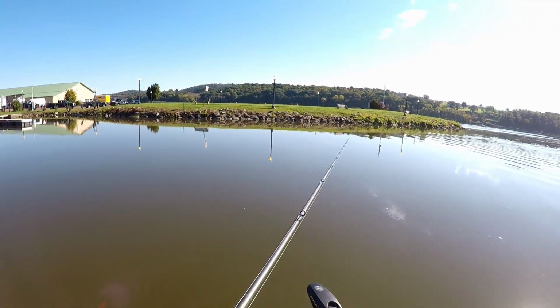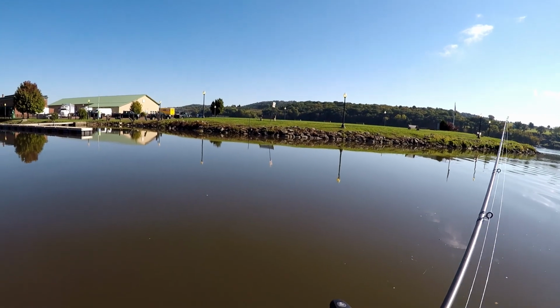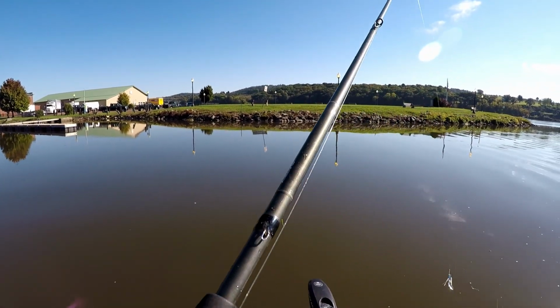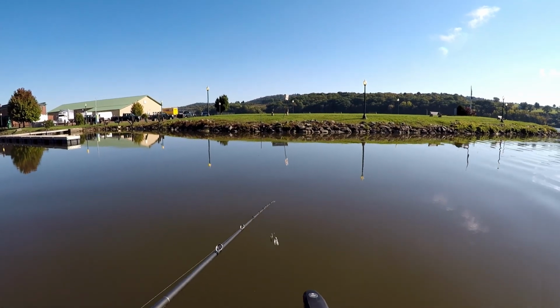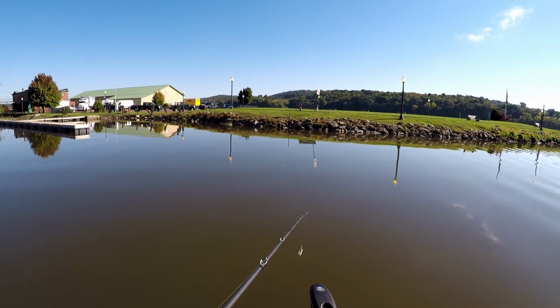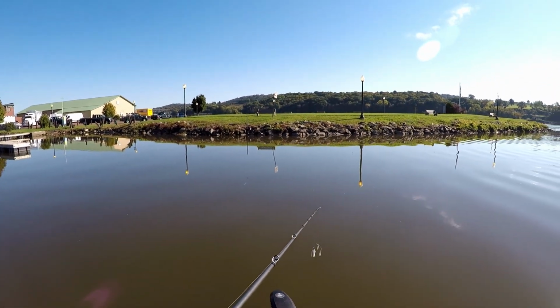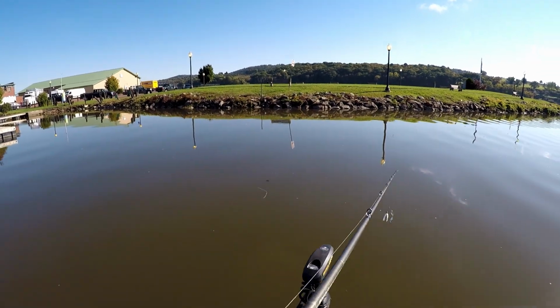Now, I'm certainly no tidal water expert, and I won't claim to be one. But I have a little bit of tidal experience, mainly on the Potomac. And one thing that usually seems to be key when the tide's really moving is you want your bait to be going with the current. The fish usually set up to feed like that. If it's going against the current, it's not natural, and you might get some bites, but typically you're not going to get near as many bites.